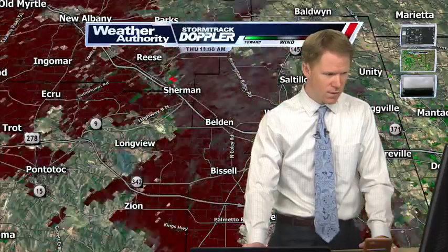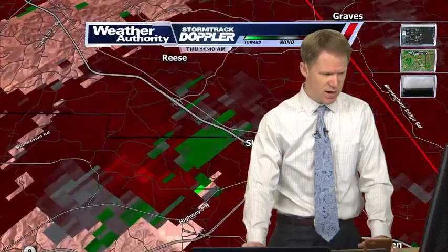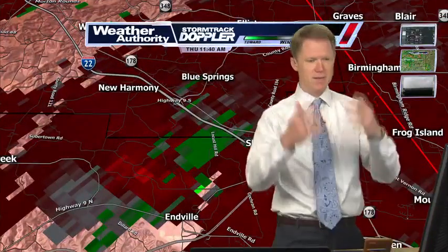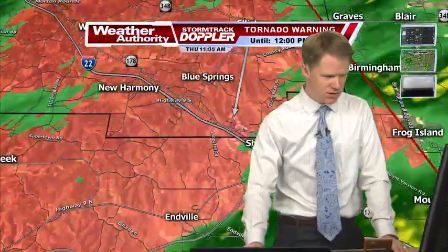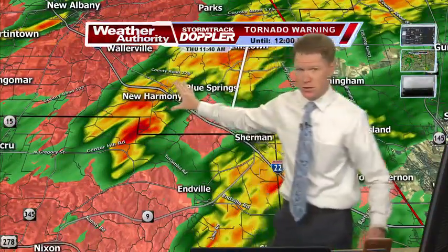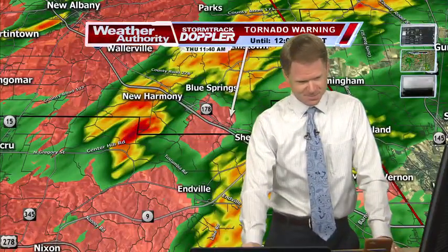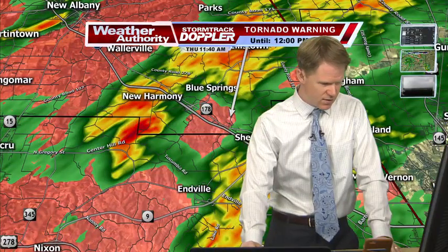Now, I will say the storm up closer to Sherman has, in the last few scans here, gotten a little more organized, and they're kind of trading blows as to which one is spiking up, which one is weakening, and this one might be spiking up just a little bit here, north and west of Enville, where we're looking at that rotation there. So obviously New Harmony, that's where the Toyota plant is in Blue Springs there. Kind of have to watch this. The rotation definitely there.